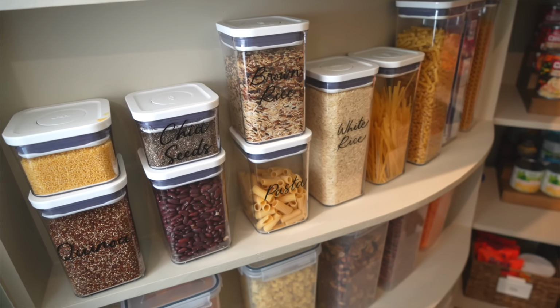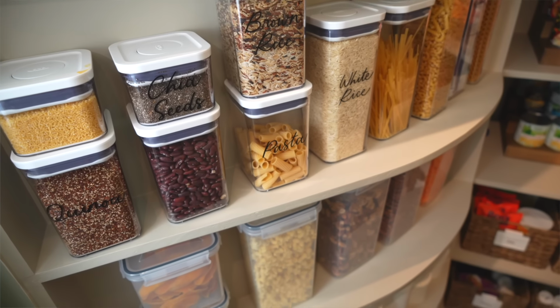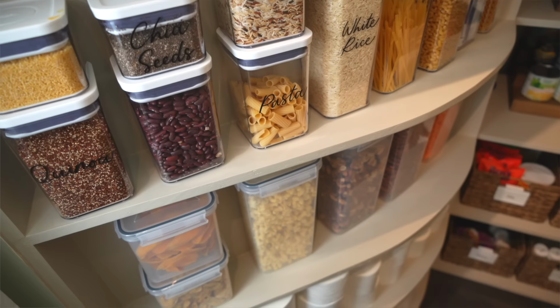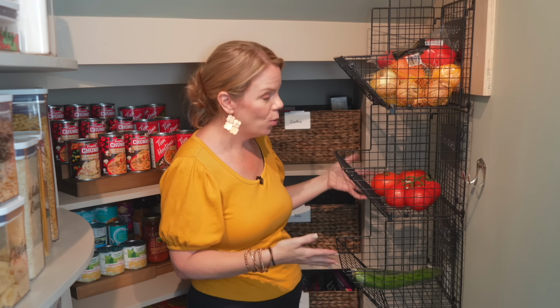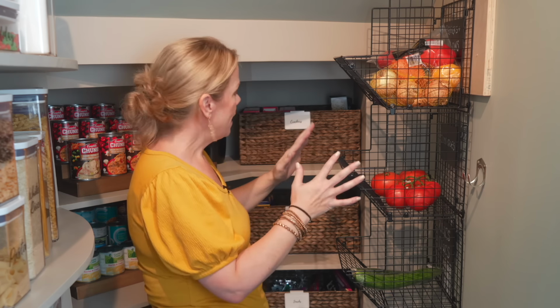This wall, I even bought paper towels. Who is this person? I don't know. She's a crazy person. This from Amazon is actually from our old house, and I love it in here. It holds all of our fruits and vegetables right here in the pantry.